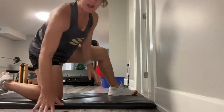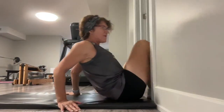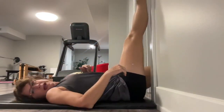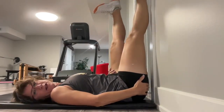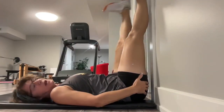Another thing, as I shared, is tight hamstrings can affect our squat. So you're gonna find a doorway, and one leg is straight up with your bum touching. The other leg is straight. It's hard to see, but you're gonna move the opposite leg up and down, keeping them both straight.